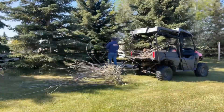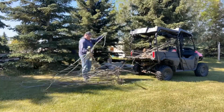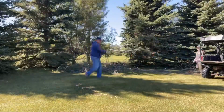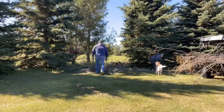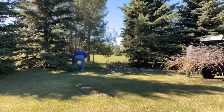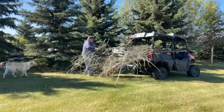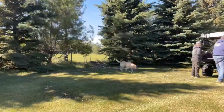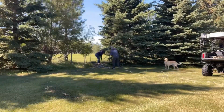And so wood is something that we are constantly making sure that we have gathered, that's taken care of, and piled up as neatly as you possibly can when it comes to piling up long branches. And again, Harper thought this was great fun because now she could even find the smaller sticks that were easier for her to grab and run away with.